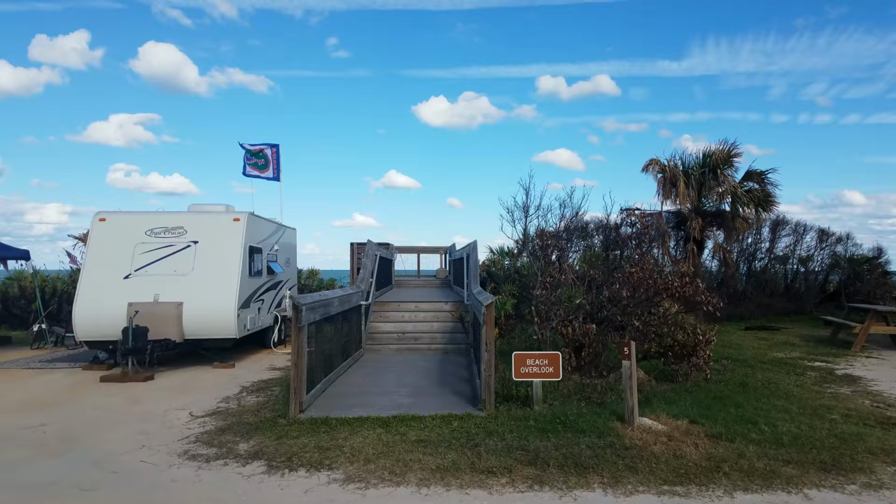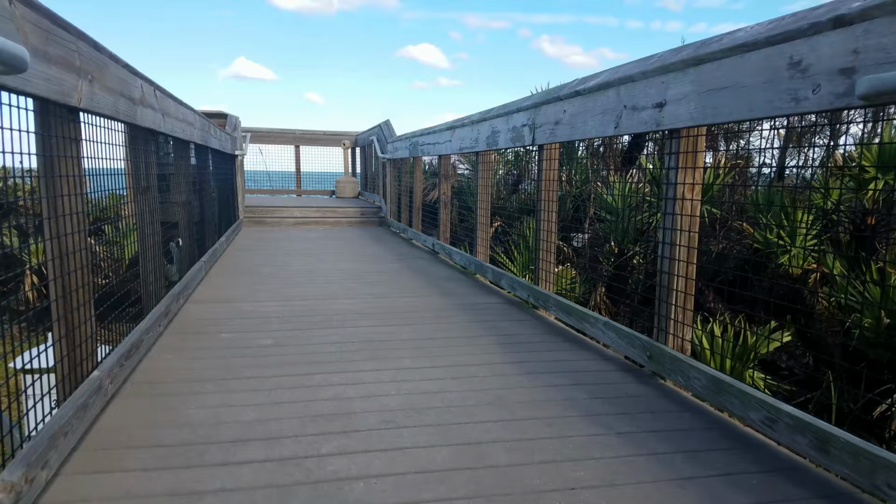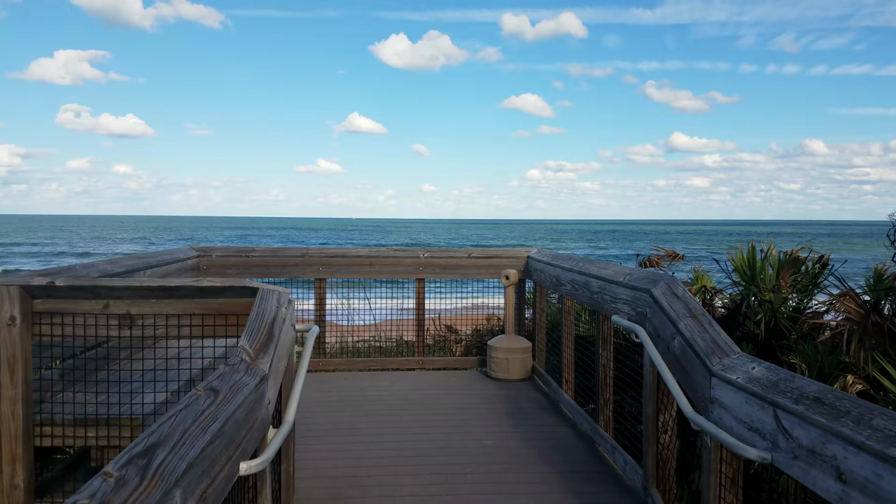Anyway, I'm actually gonna grab the gimbal. We're gonna go towards that way so you guys can see it. All right, so we're gonna go towards the beach. But first, I wanna show you guys the beach outlook. It's right in front of my camping site too. Look at this view. Look at this.